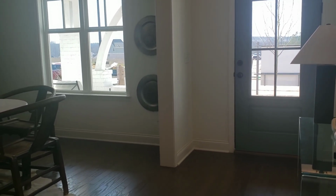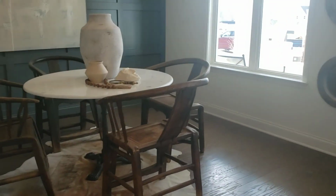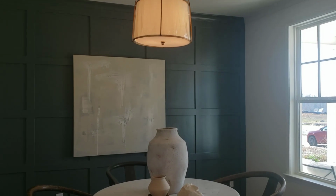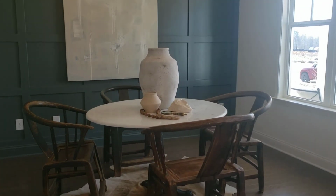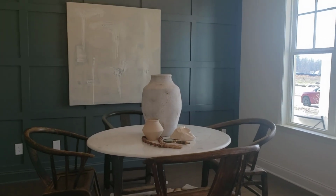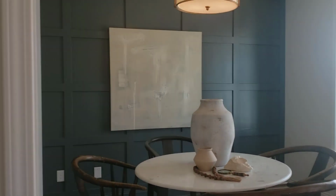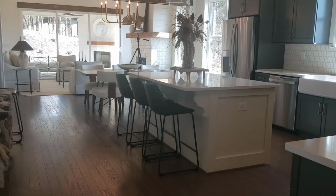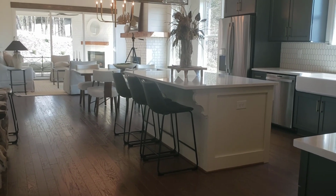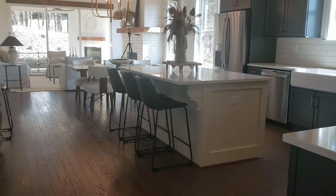The Kylie plan has a large foyer, and then this is a flex space here in the front. This flex space can be used as an office, a dining room, or a media room. They did a nice decorative wall trim there. And then you turn and it comes into an open space, which is the kitchen, the dining area, and the great room in the back of the home.